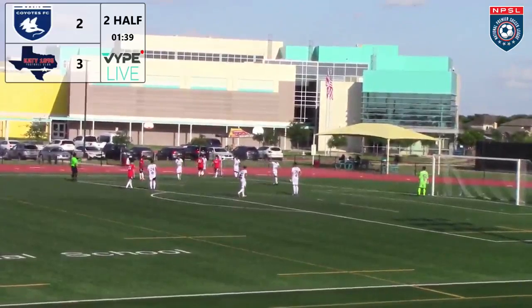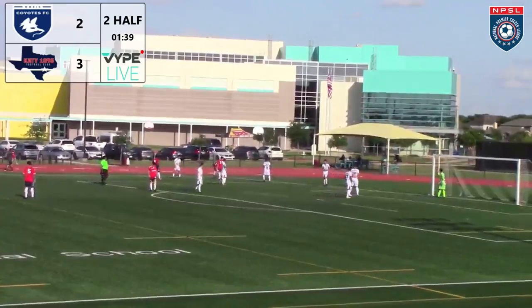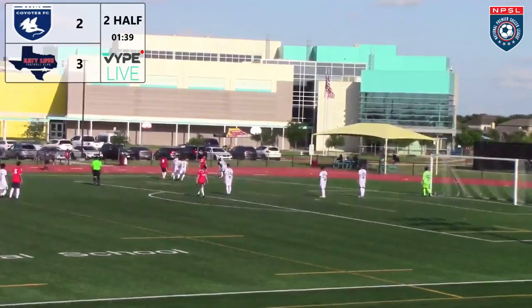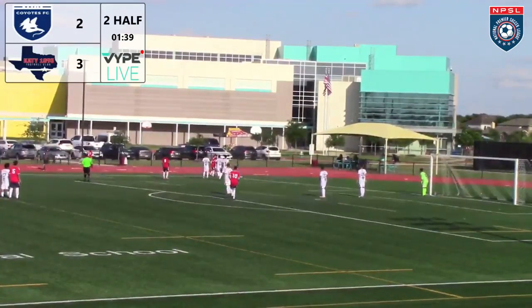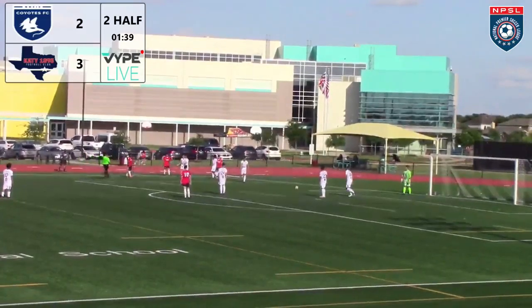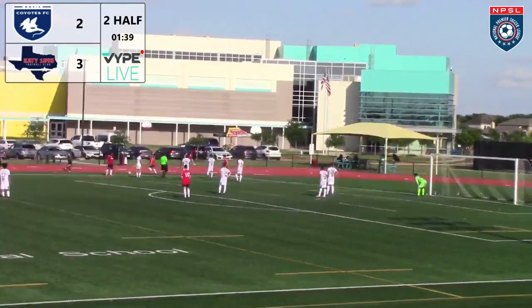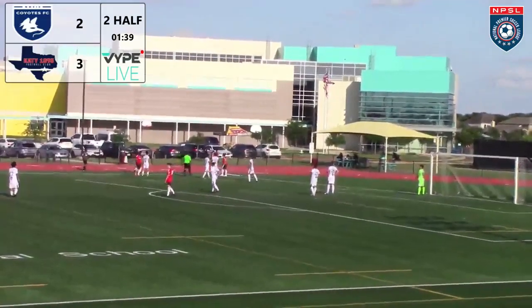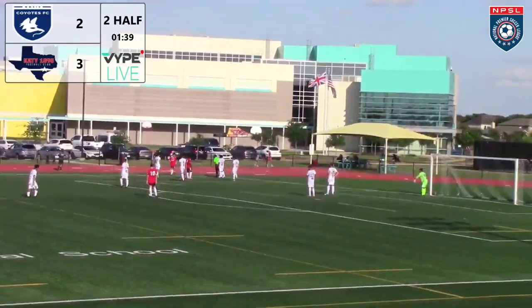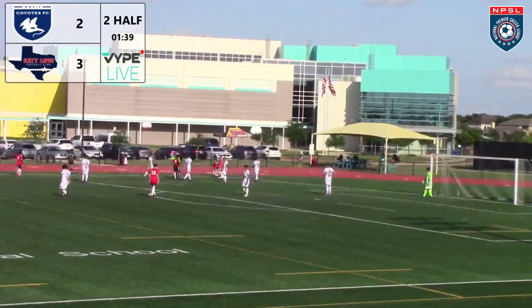Coyotes trying to nab it back, but back in favor of KATY. And a huge fight for the ball. And just going to go out of bounds again in favor of KATY. As Coyotes not letting up with limited time. And I'm sure around under a minute now. KATY using up the time.